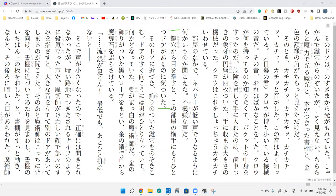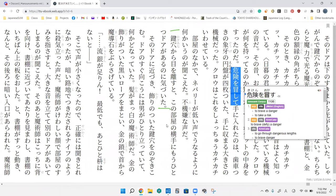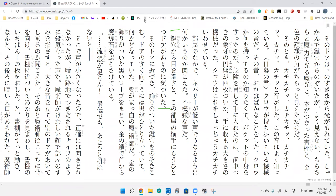扉から目を離すと、この部屋の、I want to say it's 横手. Okay, it makes sense. So, この部屋の横手にもう一つのドアがあるのに気づいた。 So, when I took my eye away from the keyhole, I noticed that there was another door next to, to the side of the room.